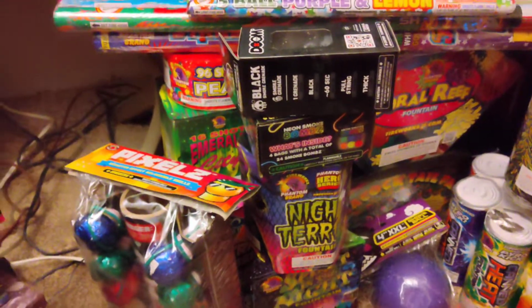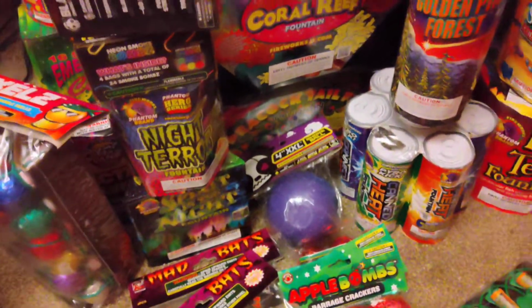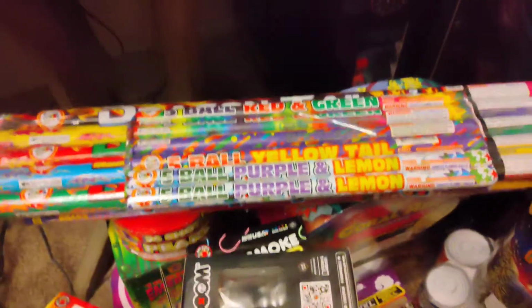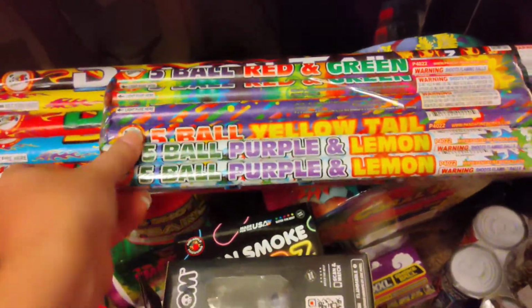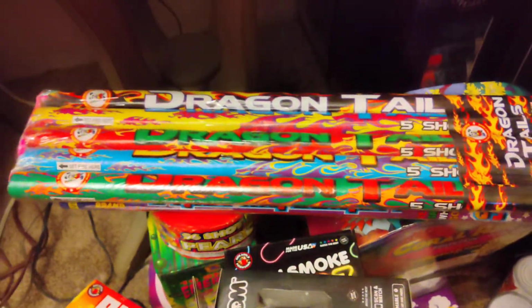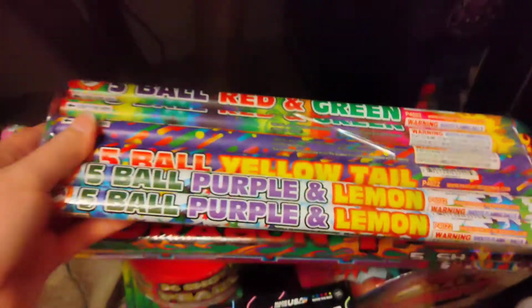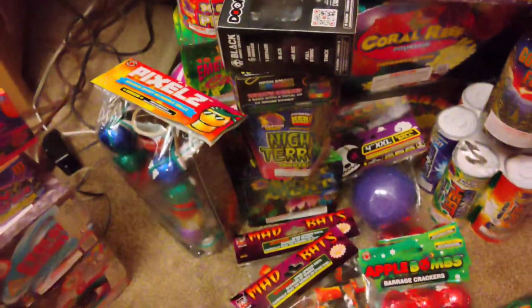These were some of the fountains I got, and some Roman candles. I would definitely recommend the Dragon Tails because they do this comet stream effect that I enjoy. And I managed to get a free T-shirt out of it too.